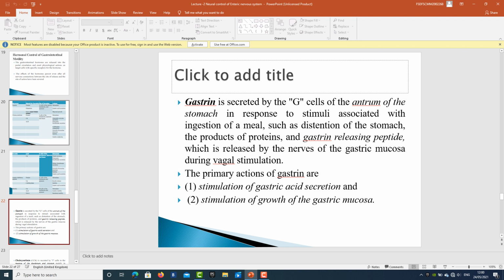Now, what is gastrin? Gastrin is secreted by the G cells of the antrum of the stomach in response to stimuli associated with ingestion of a meal, such as distension of the stomach, the products of proteins, and GRP, which is released by the nerves of the gastric mucosa during vagal stimulation. The primary actions of gastrin are stimulation of gastric acid secretion and stimulation of growth of the gastric mucosa.